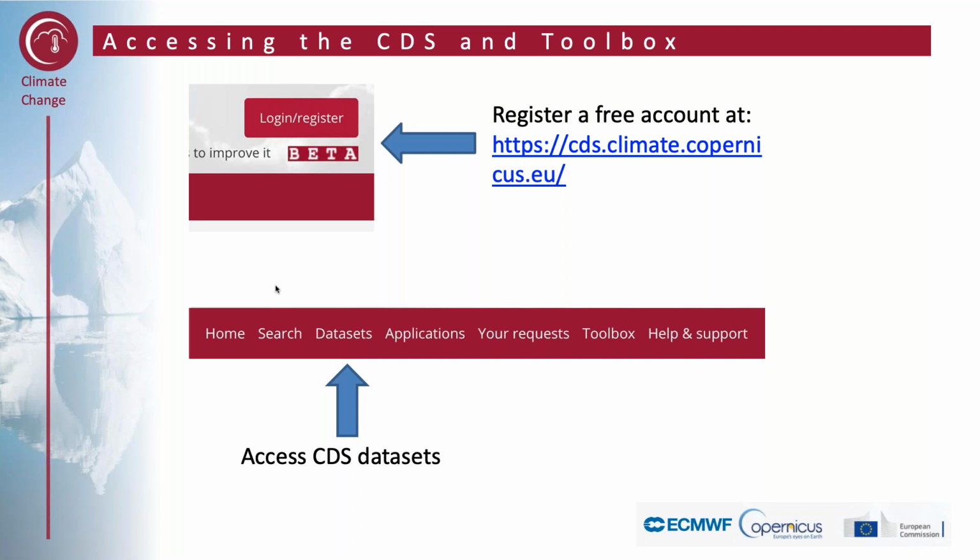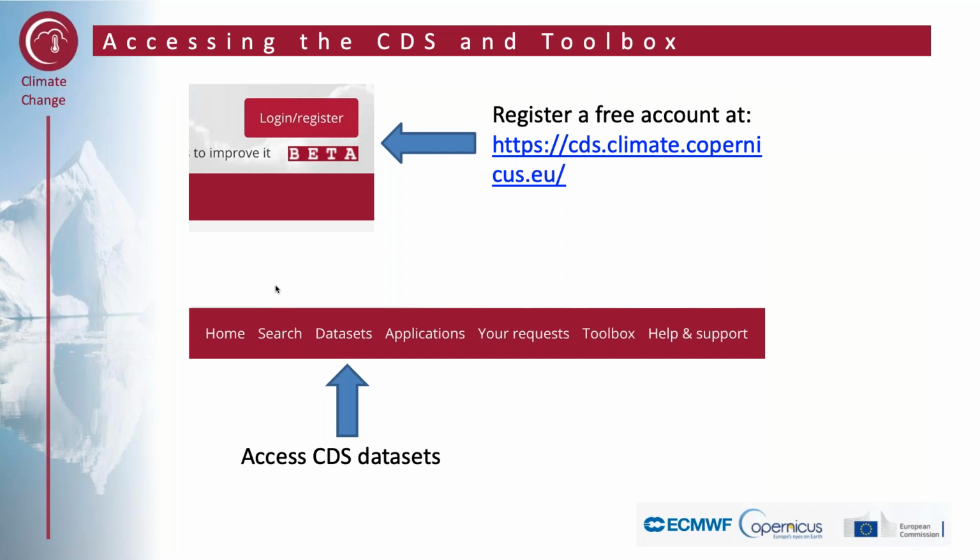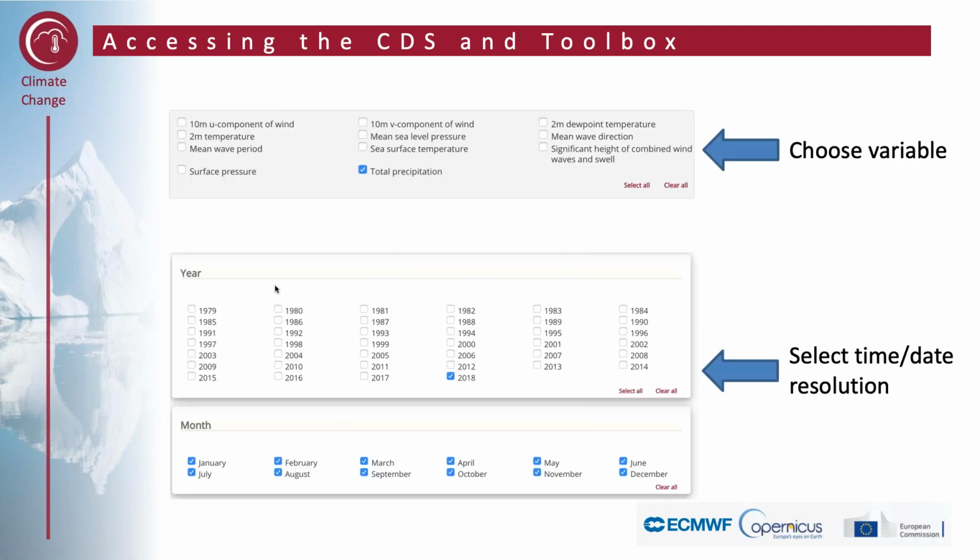And once you're registered, logged in, you can click on the Datasets tab to browse the climate data store. It's all open source and free to use, and anyone can create an account there. So this is the climate data store view where you can select your variable and years for your data set. So you can customize and choose your data how you like.